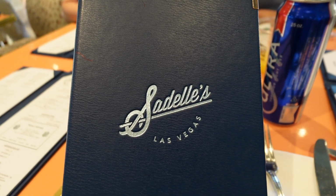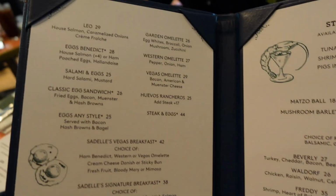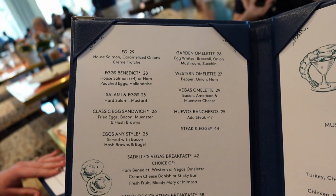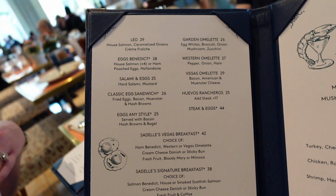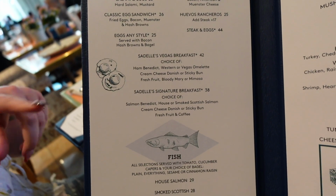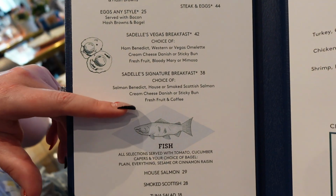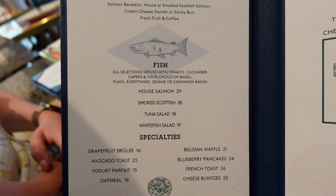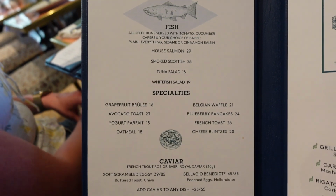Alright, so we are here at SADELLE'S Las Vegas. Here is the menu. Let's check it out. Let's dive in here. So, I'm not even sure what these are here. So, these look like maybe your omelets. No, just kind of breakfast. So, your breakfast items, you got eggs anyway, salmon, a lot of salmon options. Eggs any style. You could do Benedicts. Cool. So you do steak and eggs, but you can do breakfast combos. So they come with coffee, fruit. This one comes with a Bloody Mary or mimosa, cool. So like a combo. You got fish options, smoked Scottish salmon, tuna salad, whitefish salad, house salmon.